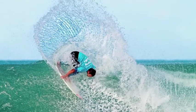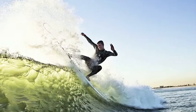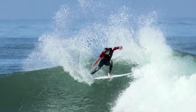I shaped some boards most recently, like for Brett Simpson, and the last one, the Huntington, I did a board for Logie, a couple, Travis Logie. They seem to really click. Brett's more local, so we kind of have his Huntington quiver a little bit more dialed. Huntington can range from knee-high and mushy to kind of A-frame tubes, so he's got his little 5'10" low rocker grovelers to his 6'1" regular boards.